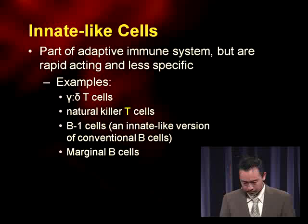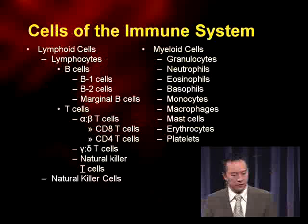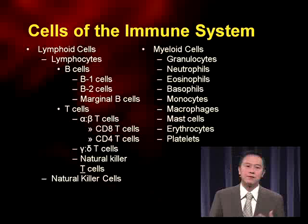Okay. So in terms of the players, we have your lymphoid cells, which include your lymphocytes, your B cells, the B1, B2, and conventional cells, which I just mentioned. Your T cells, which include the typical T cells that we think about, the alpha-beta T cells, which include your CD8 cytotoxic T cells, CD4 helper cells. You've got your delta gamma T cells, which are your innate-like cells, and your natural killer T cells and your natural killer cells, which I'll go into further detail in a little bit.